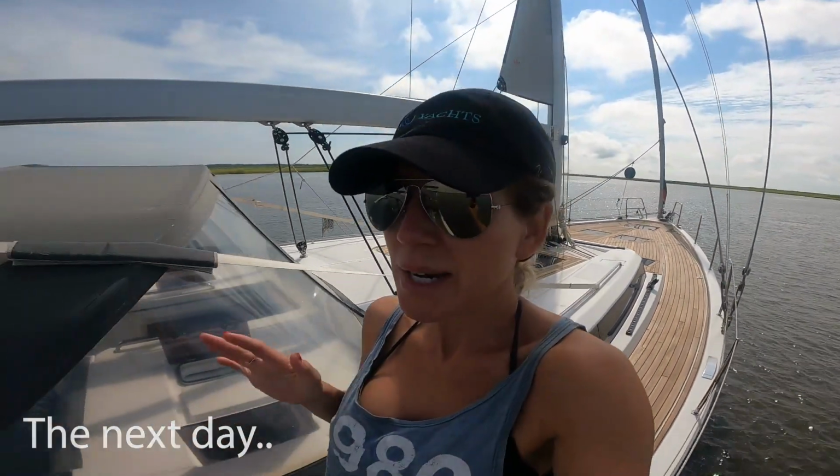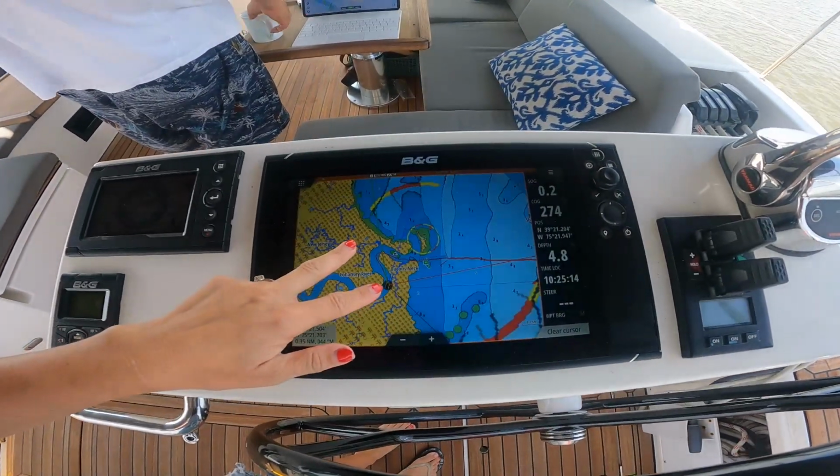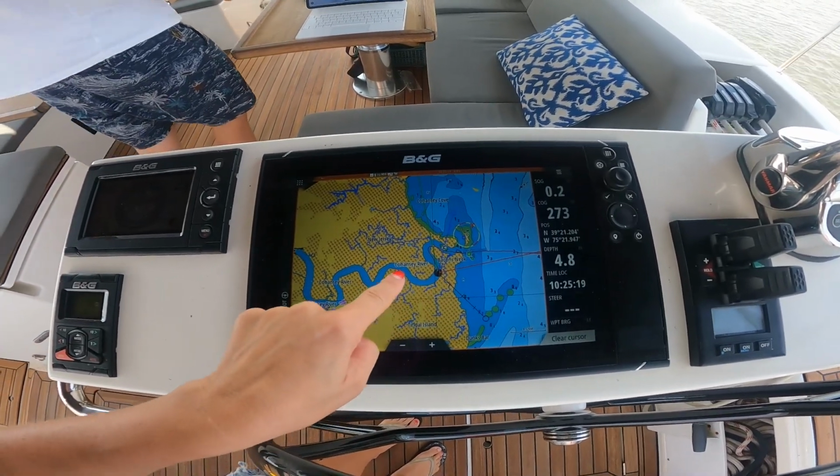We had quite a nice sleep last night, although both of us were a little bit nervous about where we're anchored. Obviously, we are anchored in a river, so we were worried that maybe some bigger ships might come past us and hopefully they could see us. So we left our lights on outside yesterday so that we could be seen. And I'm just going to show you where we are on the chart. So this is us here, and this is the river.